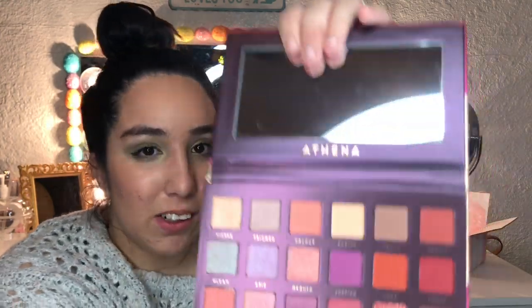Because they have a new one, the nude. They have the nude one. They have the gold, rose gold remastered, I believe. Well, it was a copy of one of hers, but this is what it looks like. Beautiful. And let's go ahead and swatch some.